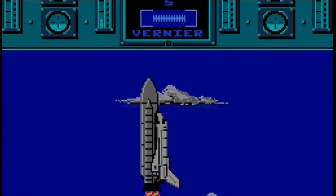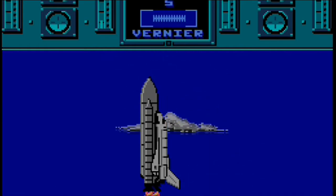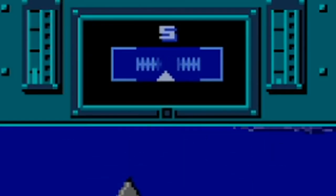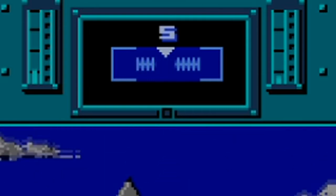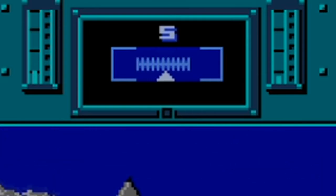The second new challenge they add is this vernier thing. It's a lot better. You wait for this opening to slow down in front of your arrow, and then press up or down to go through without touching the sides. It feels very satisfying for some reason.